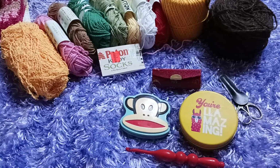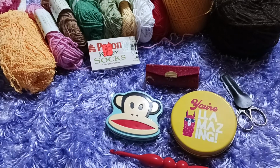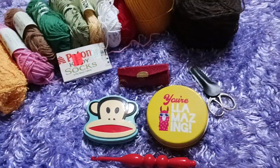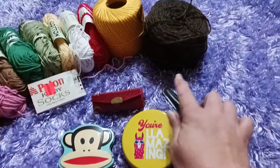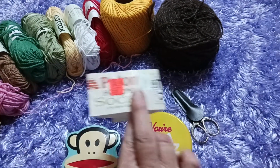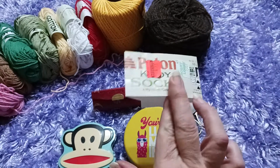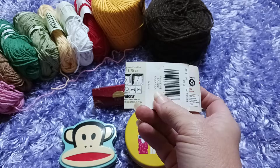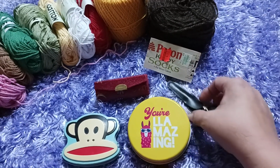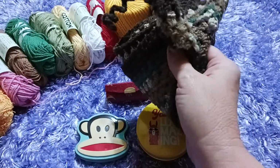So anyway, this is my arsenal for the week, stuff I've had in front of me pretty much all week long. I've been playing with a little bit of wool. I used up a skein of the sock yarn, and I will share with you right now what I used that for. And it is a headscarf.